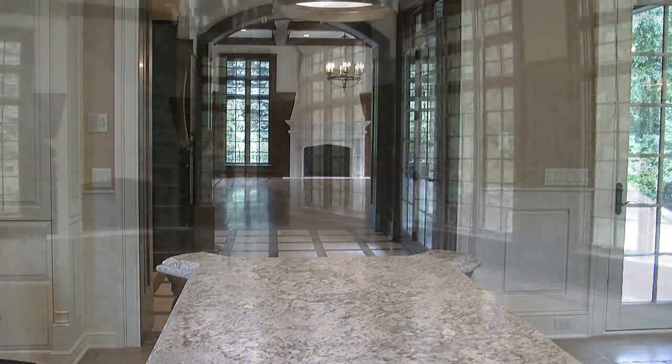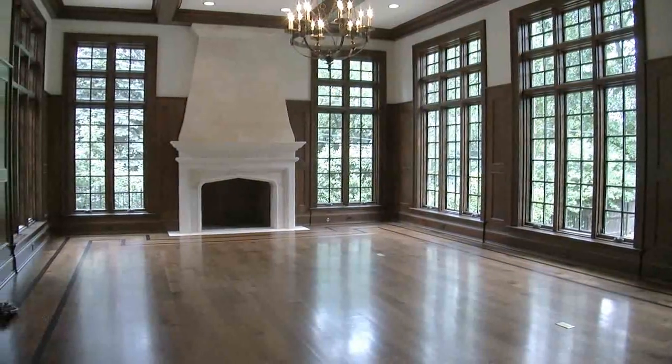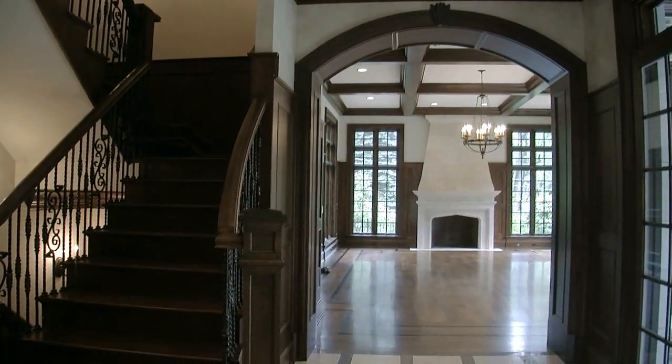Oh, that's terrific. From that breakfast room, we get a nice view out back, and we also cross the hall over to a beautiful, very large family room, continuing the sort of grandeur of the house. The large family room has the beautiful stone fireplace, the 14-foot ceiling, the wall of windows overlooking the yard. It's a wonderful flow between kitchen, breakfast, and family.